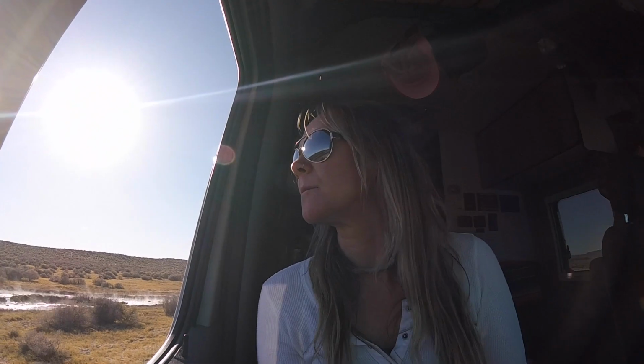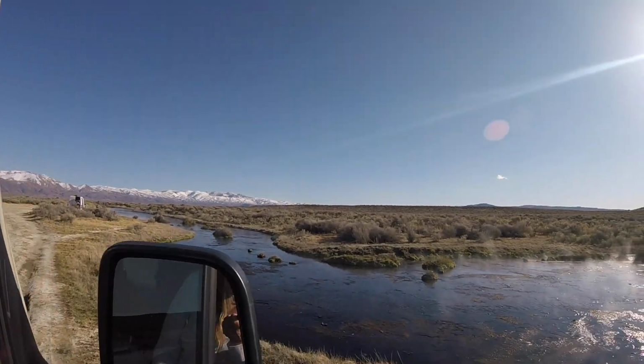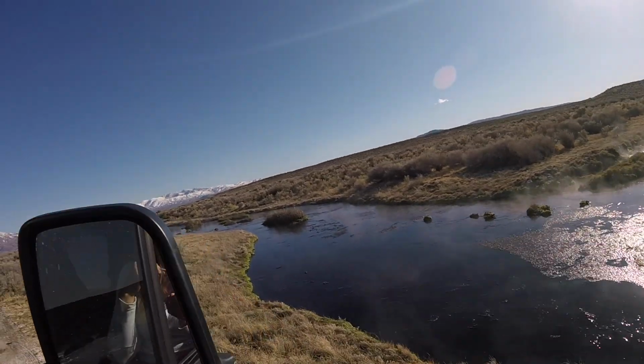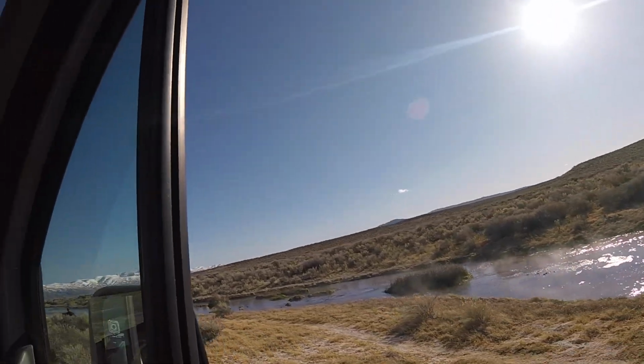We checked the spots further up, but it was nuclear hot, so we're gonna see if we can find something this way. But ooh, look at that view. Yeah, if we can get something between these guys and the next ones down, that's a decent amount of space in between.